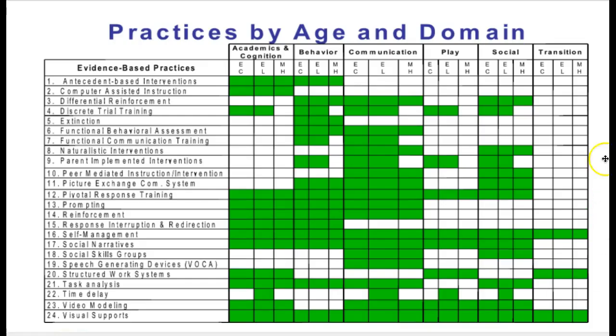I like to have this visual because these researchers went through and found these 24 evidence-based practices. Then they said, okay, these ones are academic or cognition. This one's behavior, communication, play, social, and transition. So EC is early childhood, EL is elementary, MH is middle and high school.